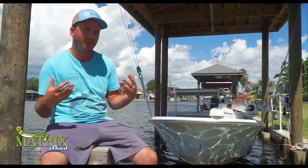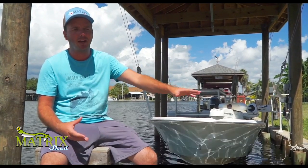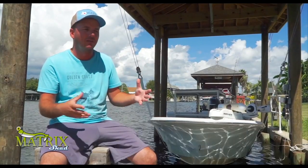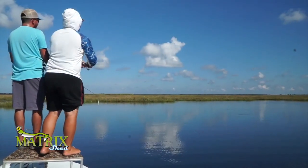Instead of worrying about just catching a bunch, we tried to take the white matrix crawl, the white lightning, and pull the redfish up high in the surface when we see them, and capture great images with our camera for you guys to see it just like we see it on every given day.